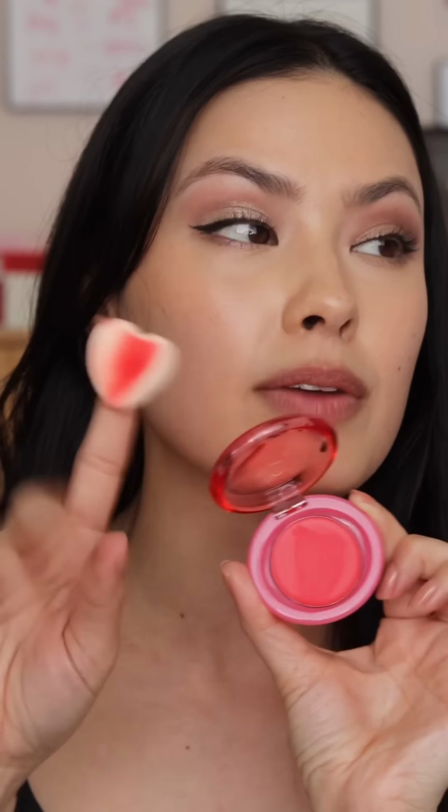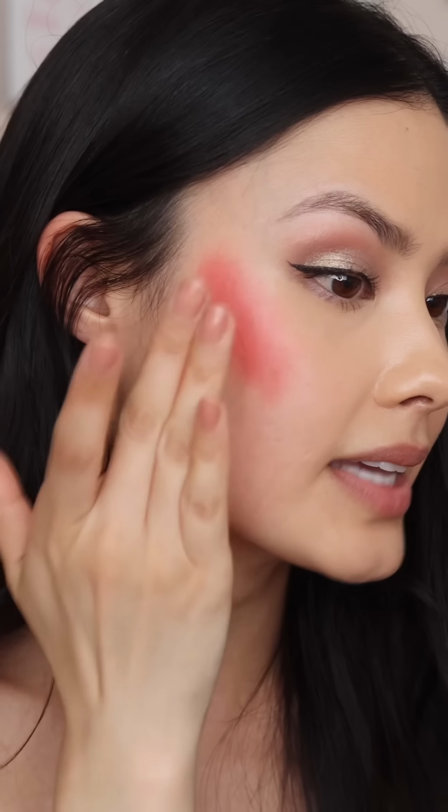These are supposed to have a bit of a semi-matte finish, hence the blur in the name, so let's go ahead and see what it looks like on my cheeks. I do have a little bit of foundation on, but I did not set it with powder so we could see what this looks like blended together. This is very vibrant, wow. Okay, let me go ahead and use my fingers to kind of blend this in a little bit.